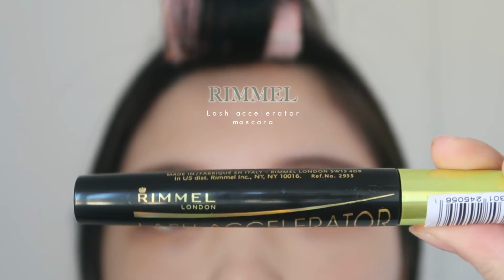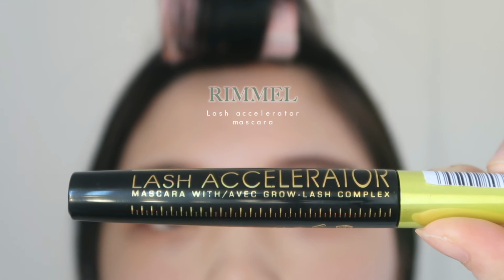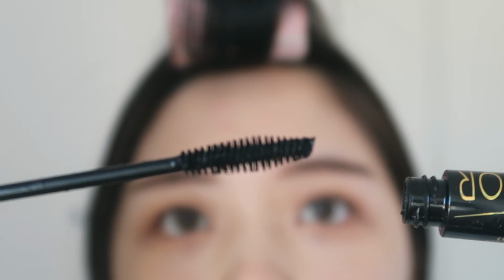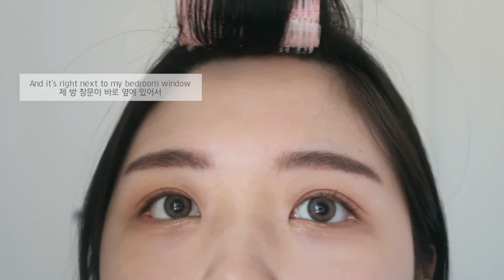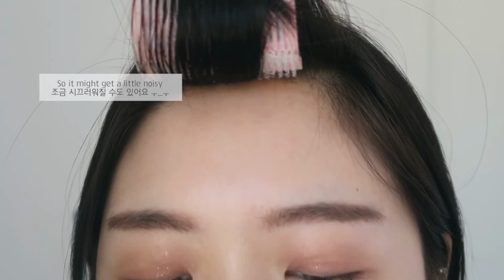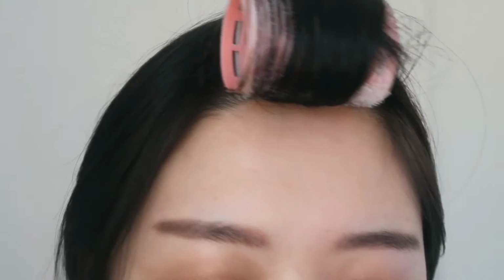It's the Lash Accelerator Mascara with Avec Grow Lash Complex. So my neighbors are out right now in the backyard, right next to my bedroom window, so it might be a little noisy. I'm just gonna brush a little bit off on a tissue to remove excess product.